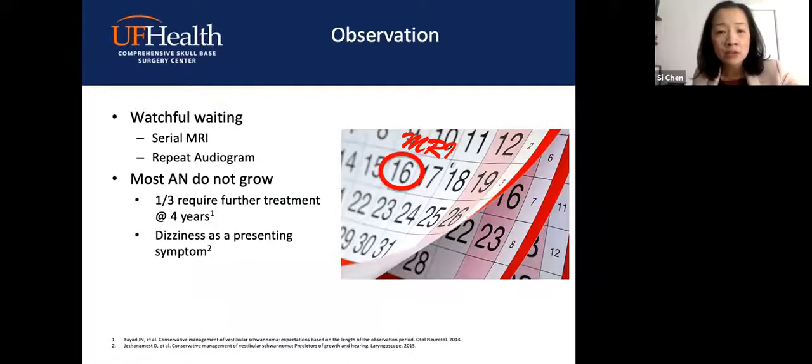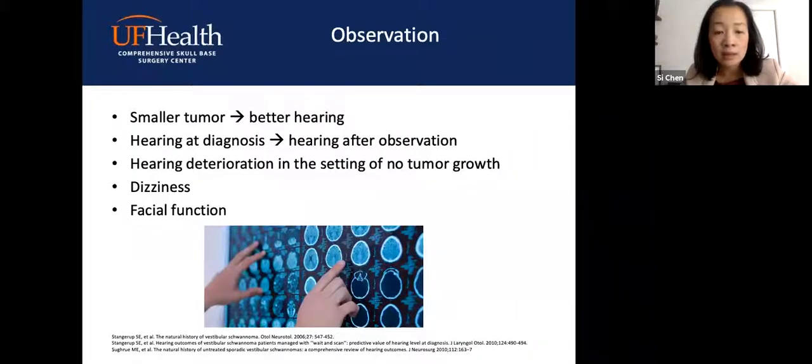And when we talk about observation, it doesn't mean don't do anything. We actually prefer to call it watchful waiting. So usually the MRIs are repeated on a regular basis. The hearing tests are repeated on a regular basis. And the good news is that most acoustic neuromas do not grow. Only less than 1/3 of those patients who were watched over time will require some sort of treatment in 4 years down the road. Dizziness as a presenting symptom can be useful for us, because that is very uncomfortable. We do take that into consideration, and a few publications say that dizziness at presentation may sometimes correlate with a tendency to grow down the road. This is not 100% across the board.